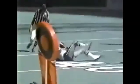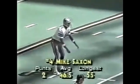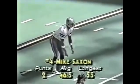Watch it now. Keith Willis coming in from this side. And that's Gary getting pushed to the ground. He's all the way on the ground. Watch him just reach out right there with a left hand and trip Danny White. Danny didn't see him. Loss of 11, so it's 4th and 22.